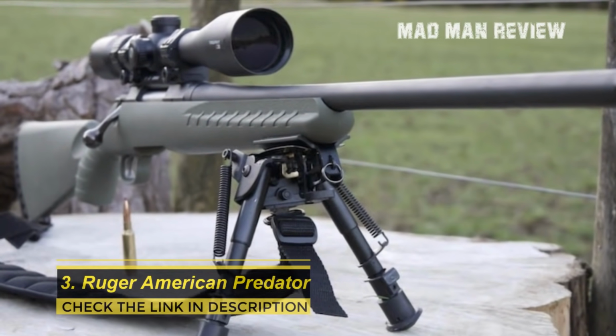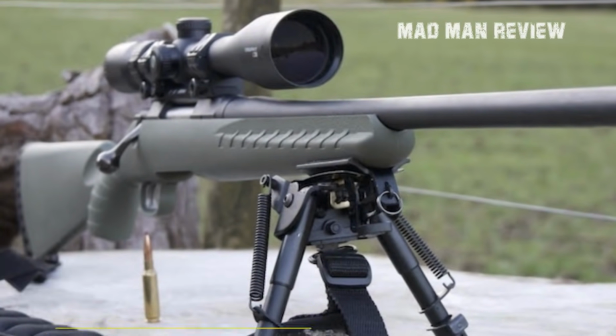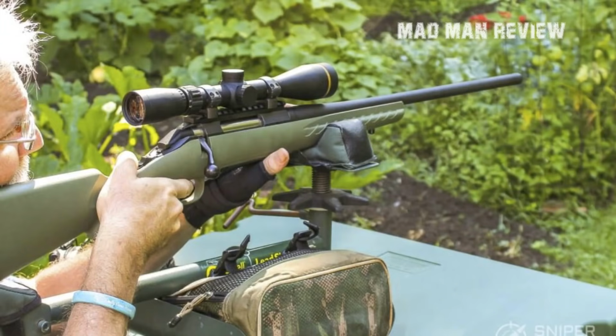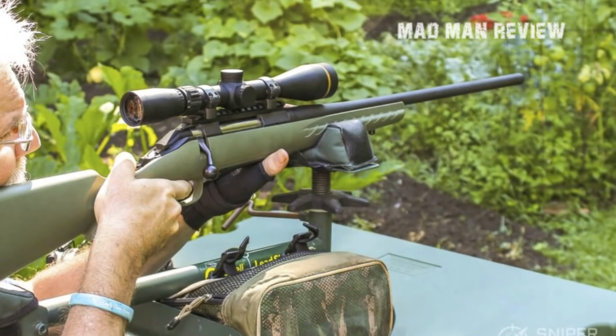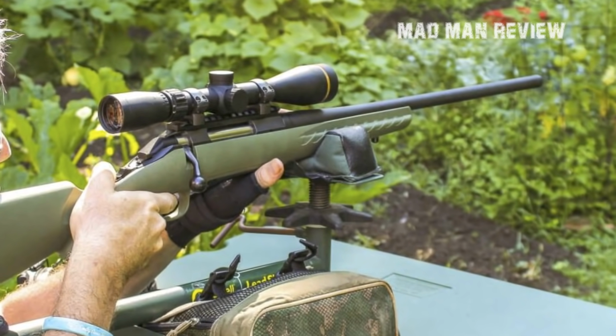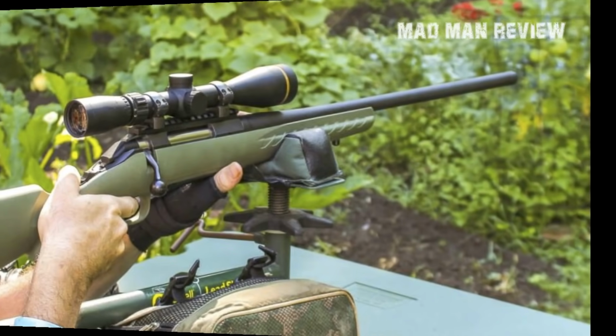Rifles. The Ruger American Predator. The Ruger American Predator is a bolt-action rifle that is just about 6.5 pounds. It comes pre-installed with a Picatinny rail so you can mount optics of your choice. It is available for various cartridges such as the .308, 6.5 Creedmoor, .243 Winchester, etc. This rifle is a very good option if you're a hunter, as it is suitable for that purpose as well.